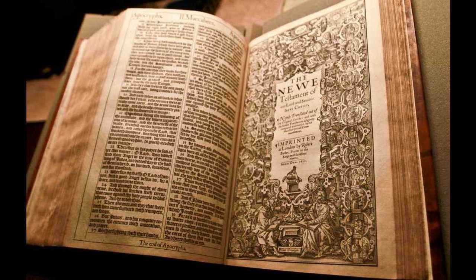2 Chronicles chapter 4. Moreover, he made an altar of brass, 20 cubits the length thereof, and 20 cubits the breadth thereof, and 10 cubits the height thereof. Also he made a molten sea of 10 cubits from brim to brim, round in compass, and 5 cubits the height thereof. And a line of 30 cubits did compass it round about.